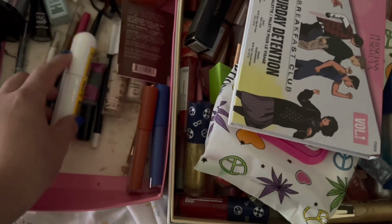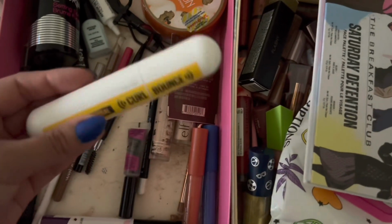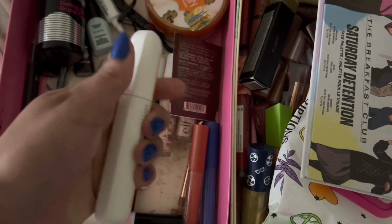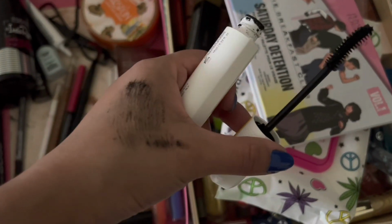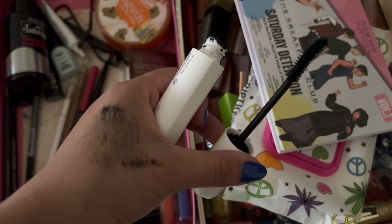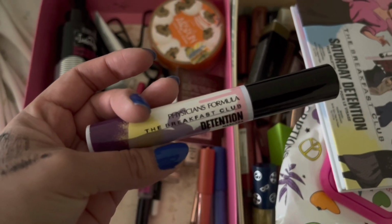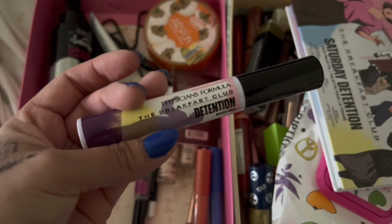Oh my god, this mascara, I felt like it was so old. I have nothing on it. I was like, you know what, let's take out this mascara and see if it does work. And as you guys can see, oh my god, there's barely product on this mascara from Maybelline. So I was like, I have to throw it out and then of course try this one.